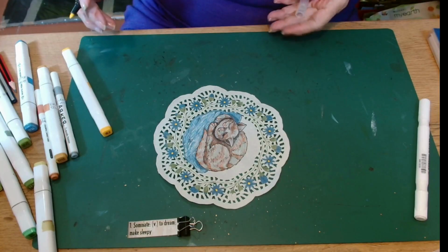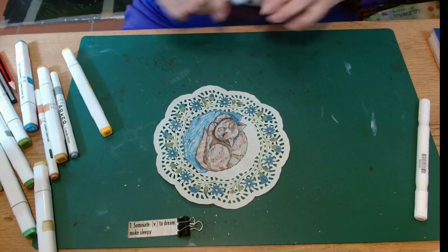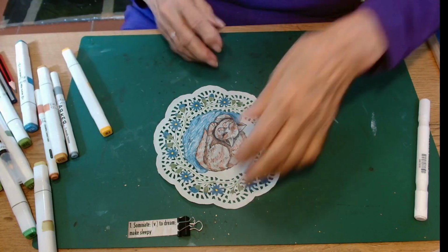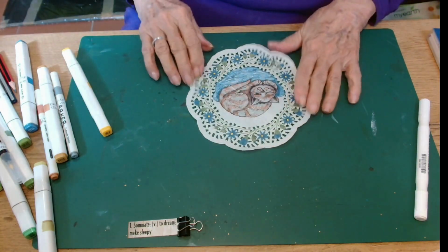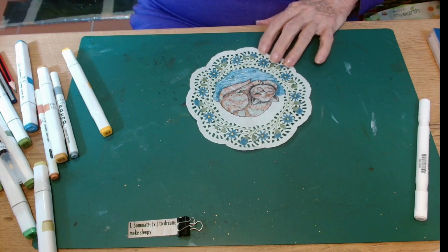Right, folks, look at that. I think that's looking great. What I'm going to do now is I'm going to go off camera again and do all the outlining, and then we'll have another look at it.